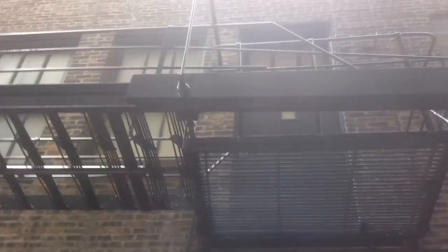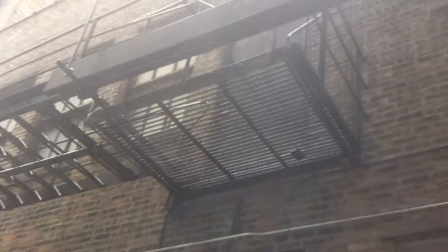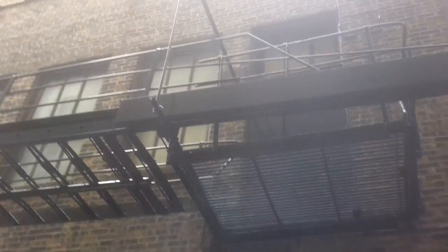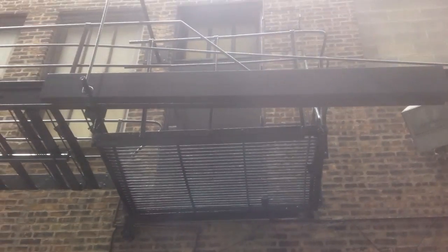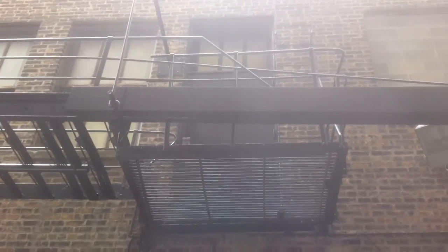We're looking at the rails too for any evidence of any new hex head bolts, and I see nothing but original square head bolts with some rust in the connections. Now those square head bolts are 50 to 75 years old, original to the fire escape, and there's no changing of those. And usually on a fire escape you get all the hex heads changing out the square heads, especially on critical post connections on the rails, any connections into the wall.